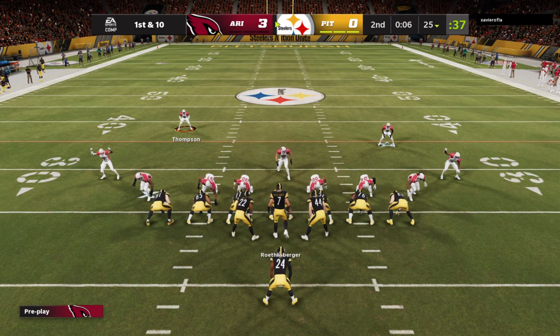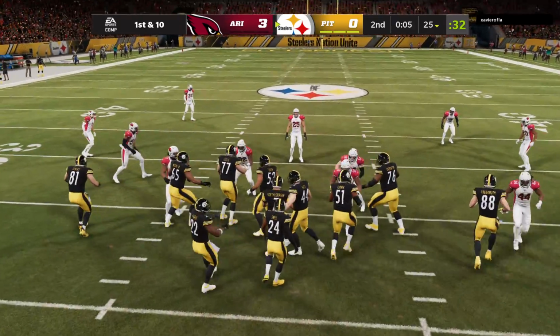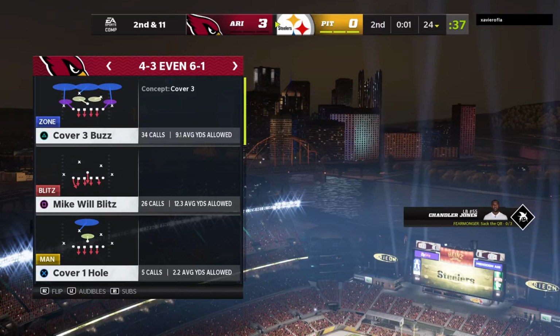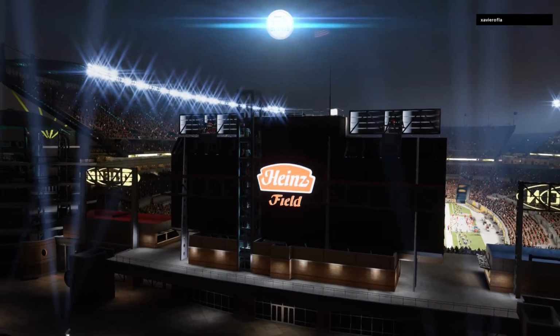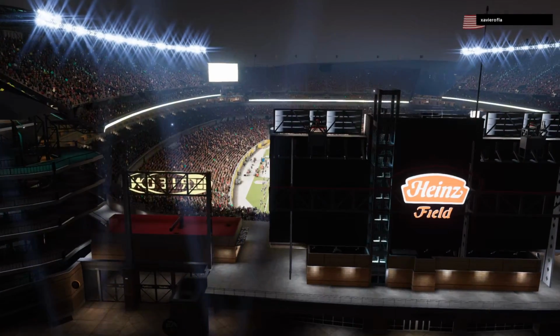No reason to do anything foolish as they'll snap it one more time on first down. And with time running short here, they'll simply take a knee, and that should do it for half number one. So two quarters down, two remain. Charles and I return after the break.